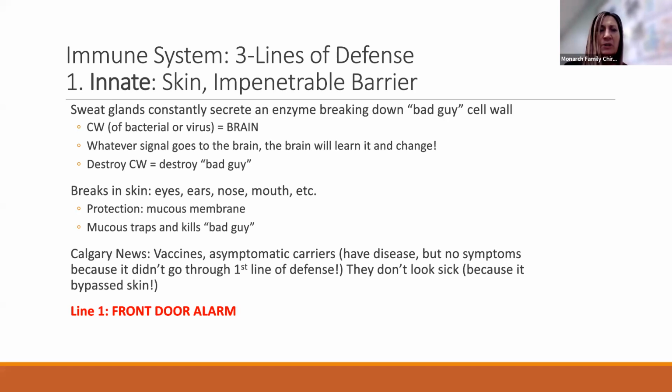So a note that Doc puts in here, that's through some of the research she's done, like vaccines or an asymptomatic carrier, it has a disease attached to it, if you will, but no symptoms because it didn't go through that first line of defense. So if we are given a vaccine, it's not coming through that first line of defense. It's just being kind of, in a sense, bypassed, right? Because it's bypassing the skin and going into our system a different way. So that's what we kind of call that front door alarm system, this first line of defense. You want things to be exposed that way. That's how your body knows, oh, bad guy, need to destroy. So in a sense, a vaccine is bypassing that system, and so you're not doing that natural defense mechanism that it would be if you were exposed to it.